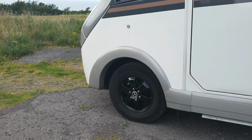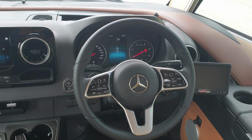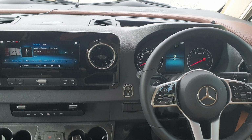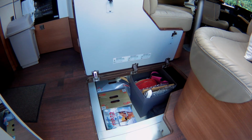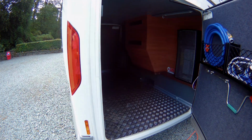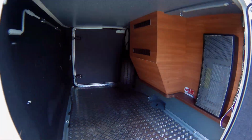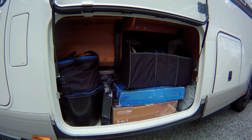It's powered by a 2 litre 170 brake horsepower engine with a 9-speed automatic gearbox, which makes it a real pleasure to drive. The storage in this van is fantastic, with underfloor storage all over the place and a huge scooter garage with room for everything you need on one of those long trips.